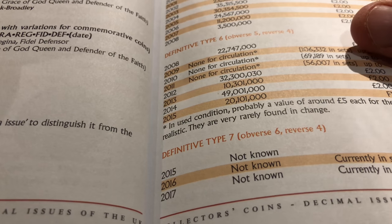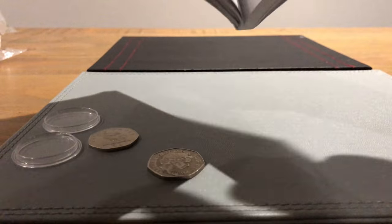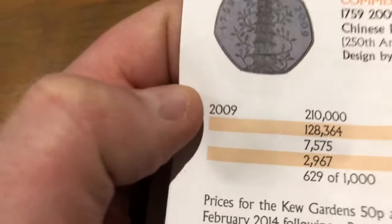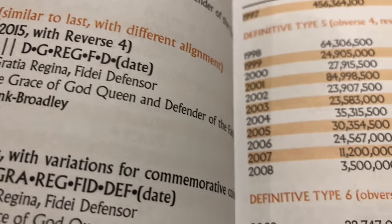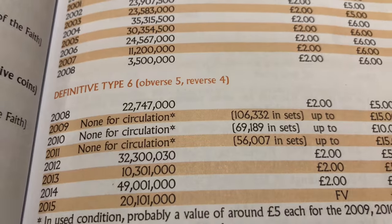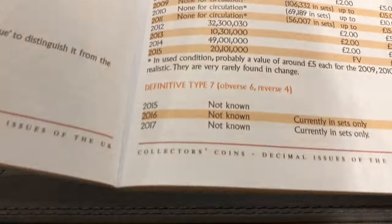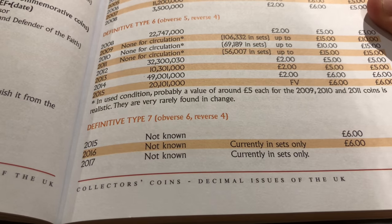So it says here there was 106,332 released into circulation. So if we go to the Kew Gardens page, oops, try and do that up. Oh no, what am I doing? Try again. The Kew Gardens was 210. So, you know, the 2009 is nearly half. So that's absolutely brilliant. I mean, a 2010 would be great, but I'm really pleased with this. You know, it says, in used condition, probably a value of around £5 each for the 2009, 10 and 11 is realistic.